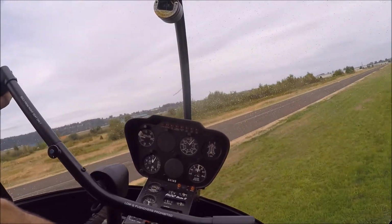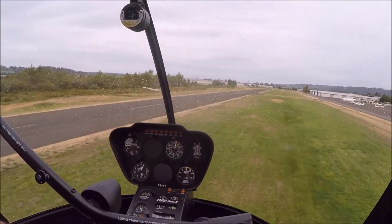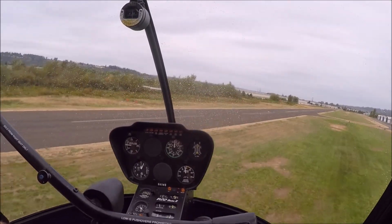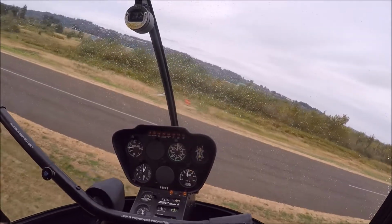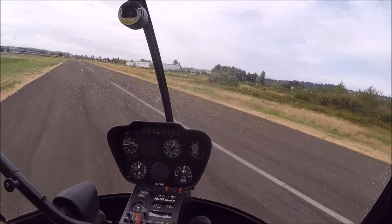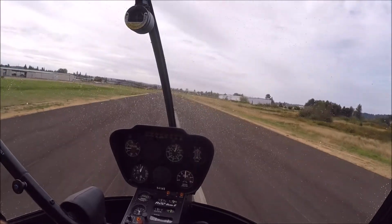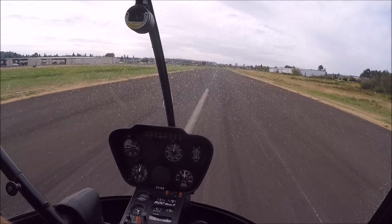All right, let's take 16. It should be just a little bit behind us because we just came right over Tacoma. Actually, let's give you some space here and let you do a full takeoff. We're a couple miles ahead of Browns Point right now. Auburn traffic, helicopter 41 Whiskey Bravo taking the active 16 right close traffic, Auburn. All right, stabilize, get us nice and stabilized. Give us a nice takeoff.